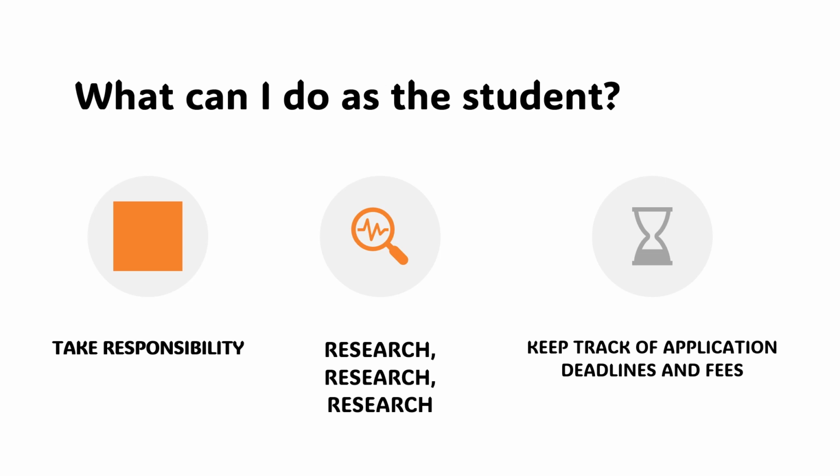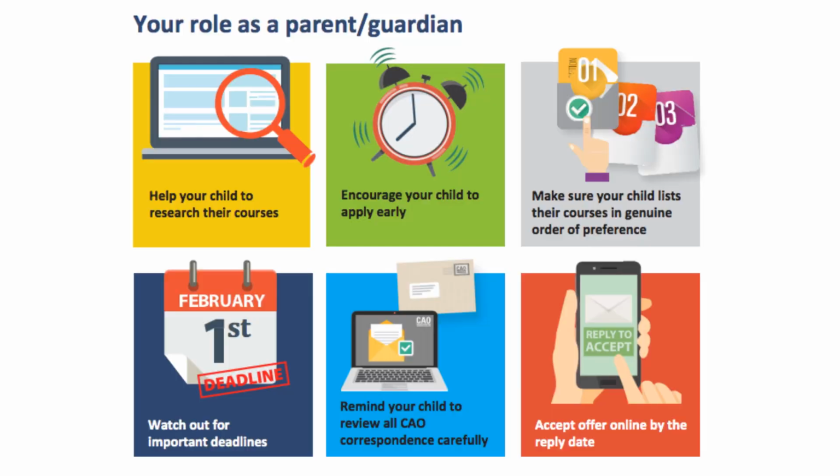Also, it is the student's responsibility to keep track of all deadlines, application deadlines, fees. If something has to be submitted, it is the student's responsibility to track this, check emails and respond to the various colleges. I think this infographic is really nice, just for you to check in as parents and guardians, to help students with researching their courses, to ask the questions, get them to list the pros and cons. Why would they do a course in one college and not in another?